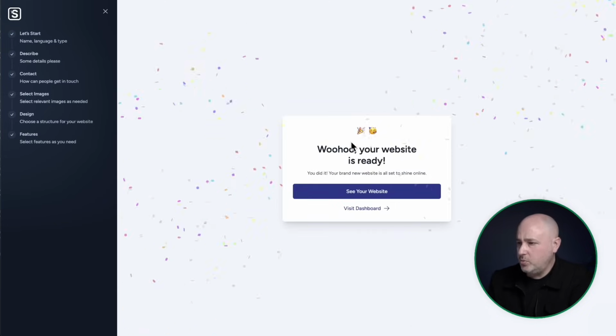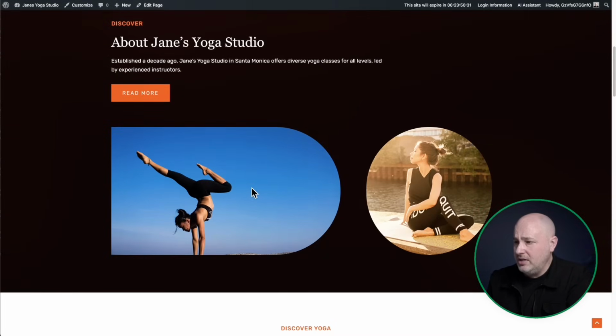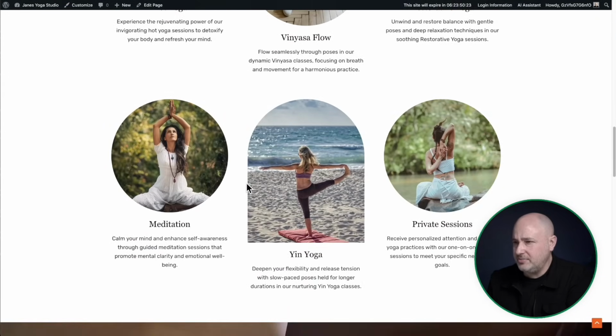All right, it says, woohoo, website is ready. Let's click here to see the website and see how it came out. And this is great. Now you can easily change the images, easily change any of the text, add to the text, whatever your preference is. But you got to admit, this is quite a nice website. I'd probably maybe change this image right here. But everything else is looking pretty good to me.